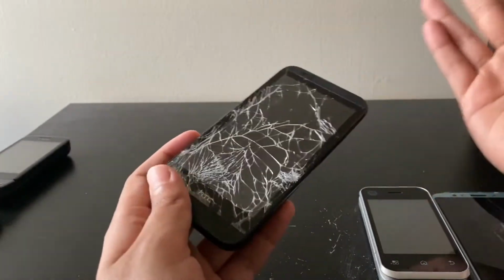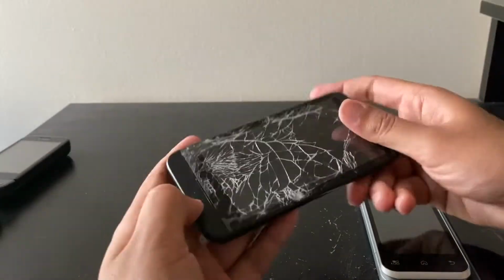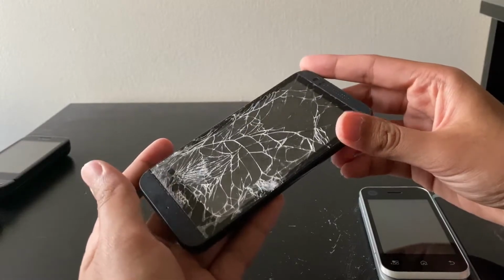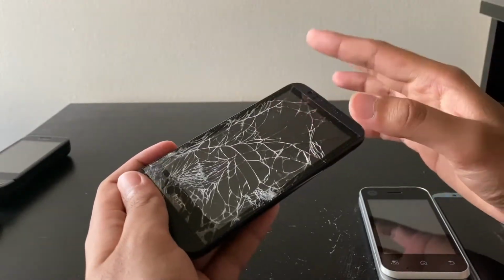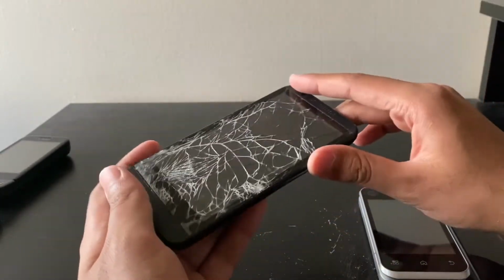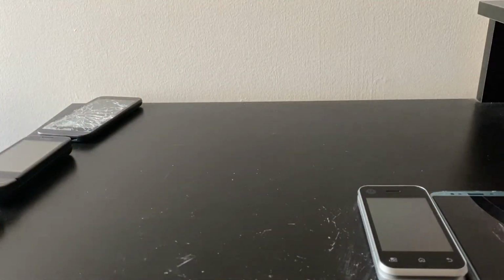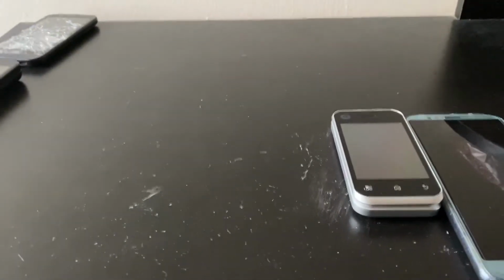So I might replace the display on this someday, but this is a budget phone. It's not really worth it, but if I get the screen and the LCD digitizer assembly for cheap, I might end up replacing it. Well, that's a phone for another time. Let's go to the last two.